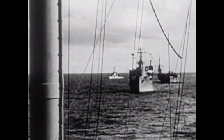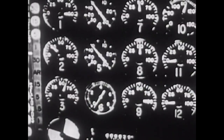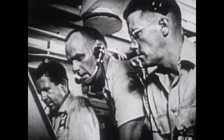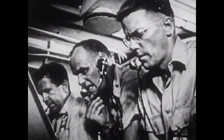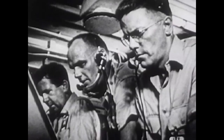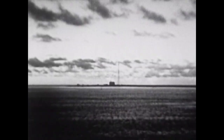While the task force cruised 50 miles from the doomed island, the seconds ticked closer and closer to the first hydrogen blast on Earth. Minus 15 seconds. Minus 10 seconds. Nine, 8, 7, 6, 5, 4, 3, 2, 1.